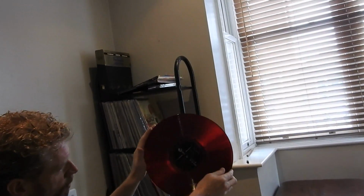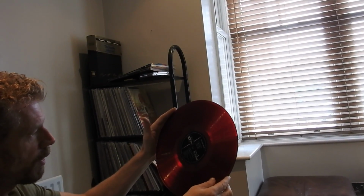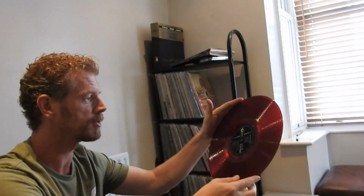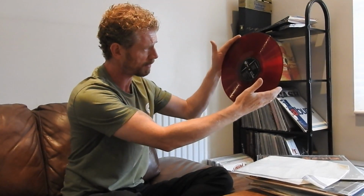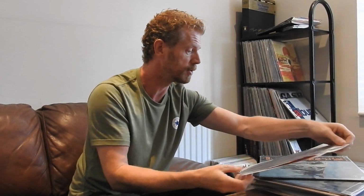Red wax is just gorgeous. A lot of the Beatles, Pink Floyd, we get in red wax quite often actually. They sound great. I mean, coloured vinyl, don't know about you, but I've always found it doesn't sound the same as black vinyl. For some reason it doesn't resonate the same or whatever. The acoustics are different, but on the red wax, just as good. And I mean, these are great to have in your collection. And they go up and up and up in value as well.